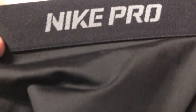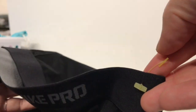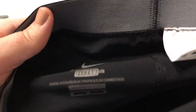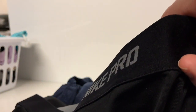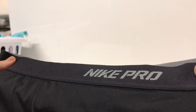First up is this pair of Nike Pro black Capris, and these were half off, so they were around $3. They're a woman's size medium, and I find that Nike Pro does better than just the regular Nike, so I'm going to be putting this on eBay for probably around $16.99 and hopefully getting about $14 for it.